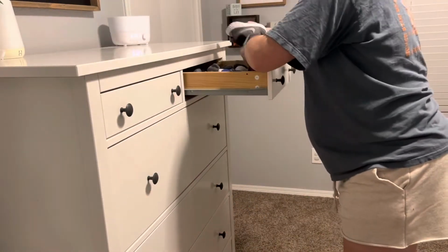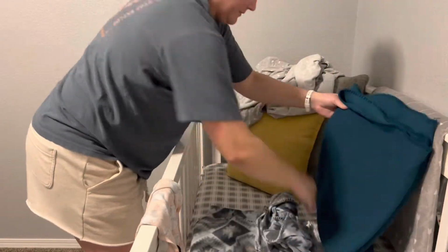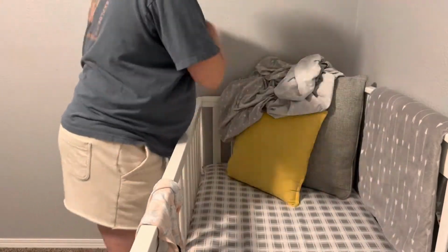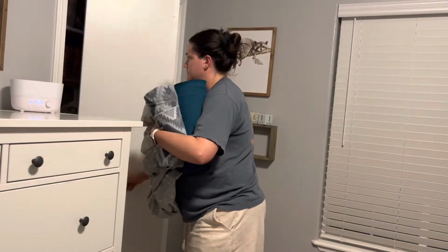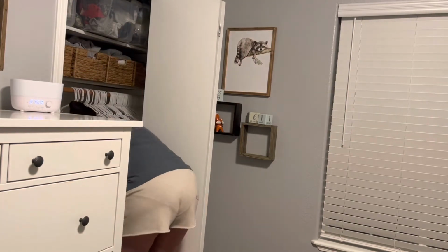Just putting the shirts in one drawer, all the pants in the other. I put all his blankets and extra bed sheets in the closet. And then since it was nighttime, I sprayed his sleep linen spray, just a couple sprays in the room. I got his humidifier going, and then I'm also going to vacuum in here.